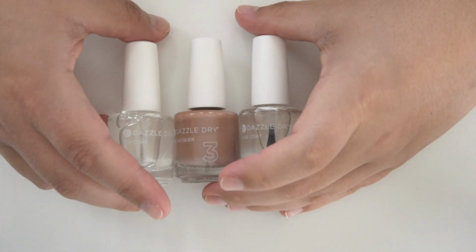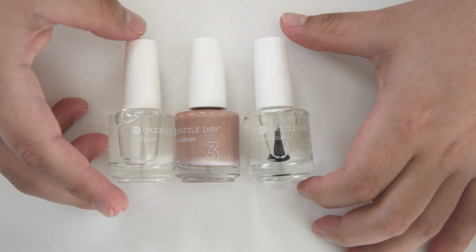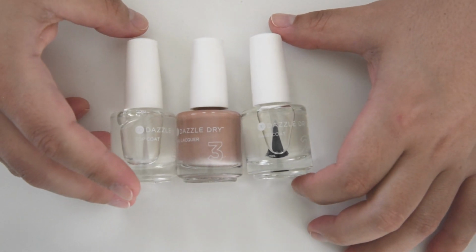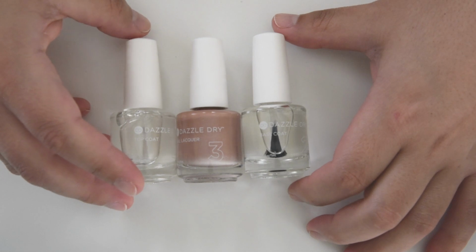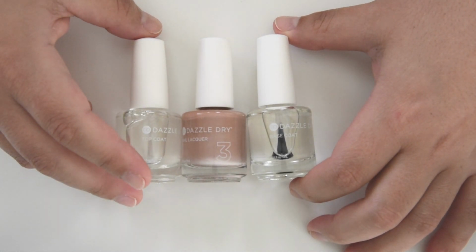Hi, how are you? Today I'm going to be painting my nails using the Dazzle Dry system, which I really just love. I'm planning on getting 2 more bottles.